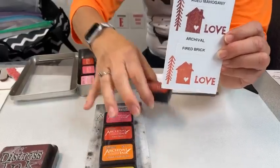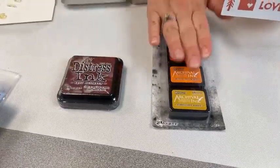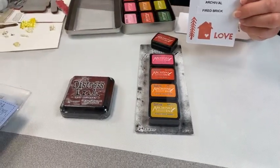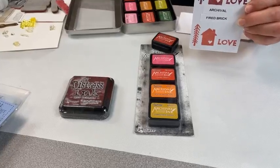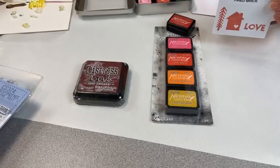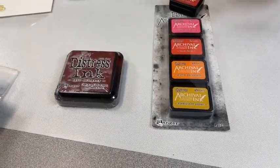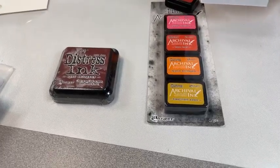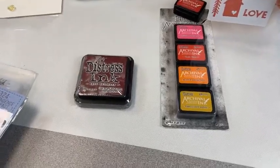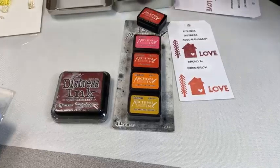The difference between the archival and the Distress is that the archival are fade resistant. So they're going to last longer. They're more permanent, and won't deteriorate or bleed. And you can use them with other mediums, so you can watercolor over them. That's what we typically do. Or you can stamp them on top of oxides.